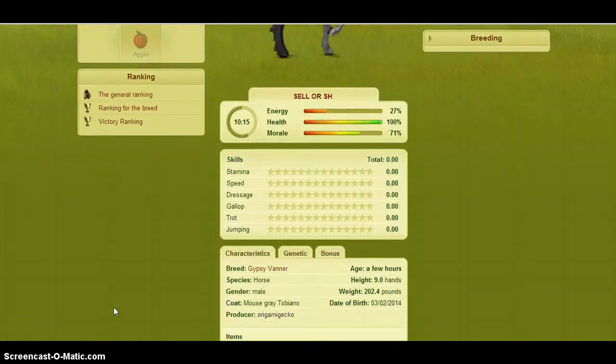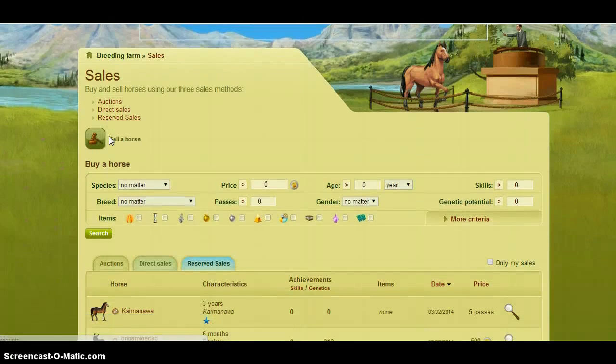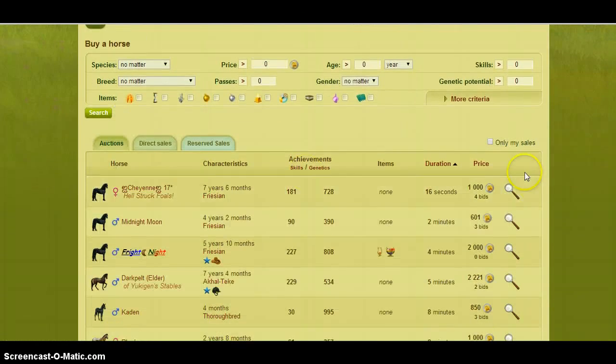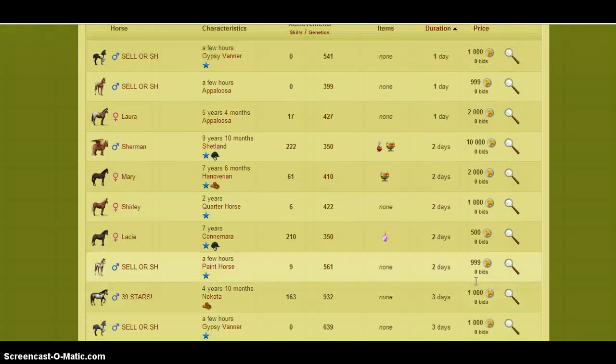And then, if you don't know how to check your sales, I didn't know this for a long time, so I might as well show you. Sorry. So, you just have to go to sales and then click only my sales. And then all the time you can check on the bids. Yeah, these are all my horses for sale.